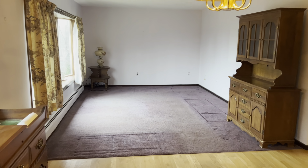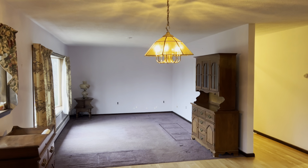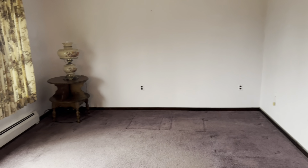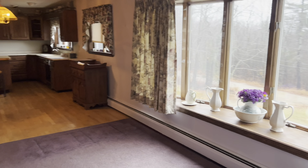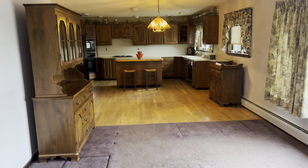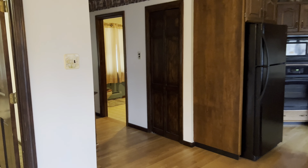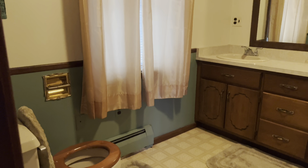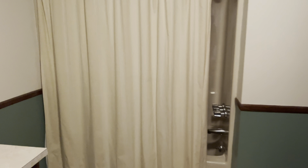Direct off the kitchen would be your living room and dining room. The dining room area here is a little small, but there is a light for over the table and stuff. Nice bay window. Over on the back door entrance, you do have one bathroom. Toilet, double sink, and then you have a tub on this side.